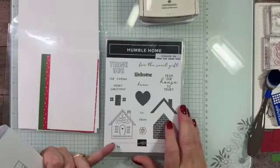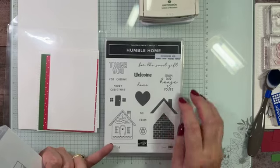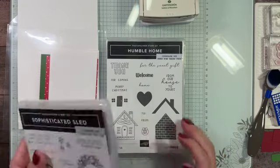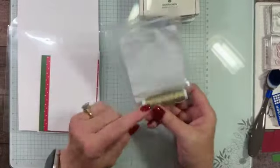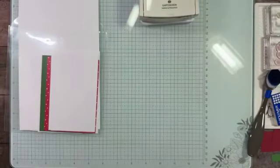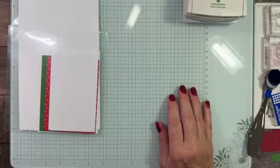And we're going to be using Humble Home. And Humble Home, I'm pretty much using on the envelope and the inside sentiment. And then this little Merry Christmas on the outside. Okay, so like I told you, we're using multiple things. And then I've also got some gold twisted thread. This came out in the online exclusives at the beginning of the month. And then I'm going to use a product that I haven't done much using online. It's been out for a while.